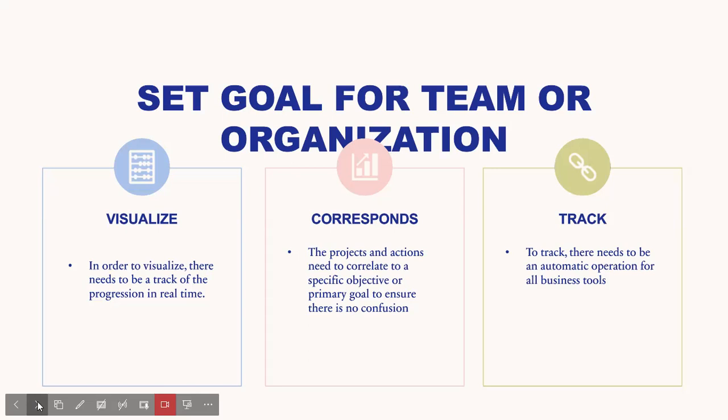And then you have track. To track, there needs to be an automatic operation for all business tools. So with this, it makes life easier for whoever is in control of inputting information. With Hive, they have an option where they automatically input things for the project.